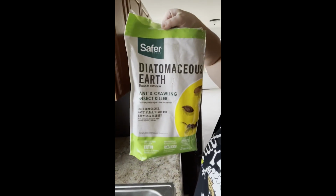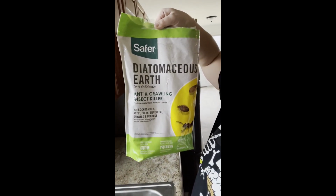All right, our first full day moving into the house, and I put diatomaceous earth all along the baseboards and pretty much throughout the whole house. Now, the great thing about diatomaceous earth is that it kills most bugs, including the really pesky ones. So the one that I use, at least this time around, is the safer option. It's the food grade version of diatomaceous earth.